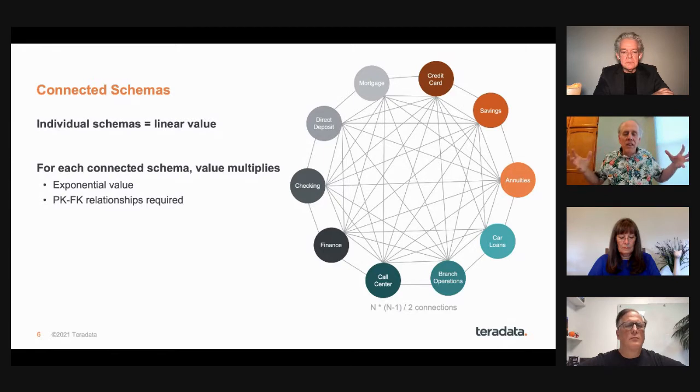We want the agility, but we also want to avoid a collection of isolated schemas. If each decentralized team builds out its own schema in their own little silo, then each one of those schemas will have value, but it'll be equivalent to essentially an independent data mart. Independent data marts do have value, but they don't have as much value as if you can connect across the multiple schemas. So as part of governance, you want to make sure that you've got integrity between the primary and foreign key relationships.